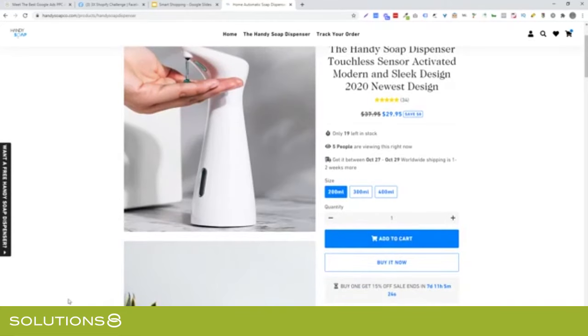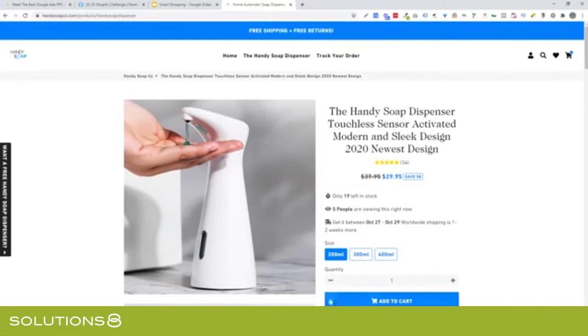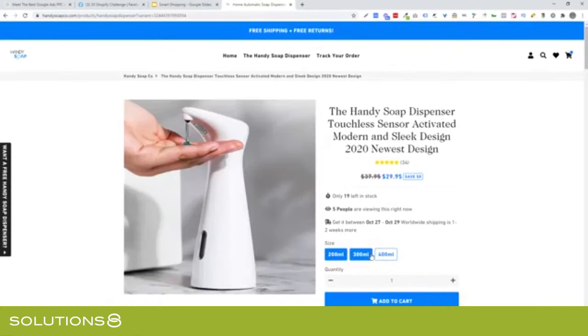These verified purchase plugins, I don't hate them, but be careful, because some people can look at it as a little bit, you know, a little too salesy. I like that your product image changes with the selection.